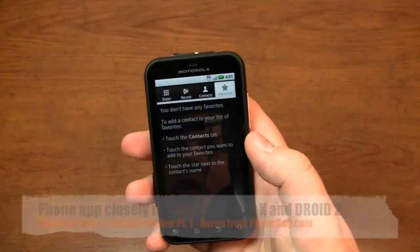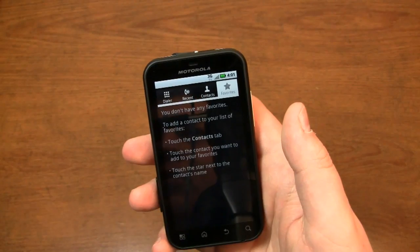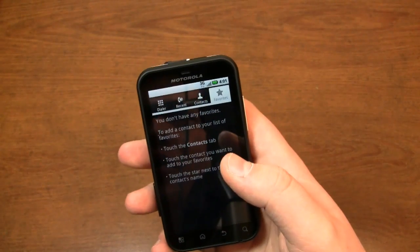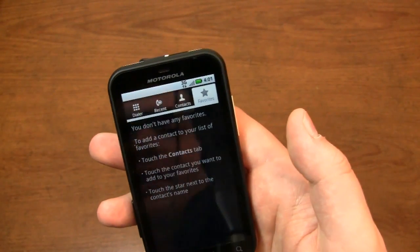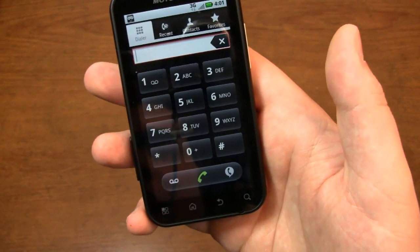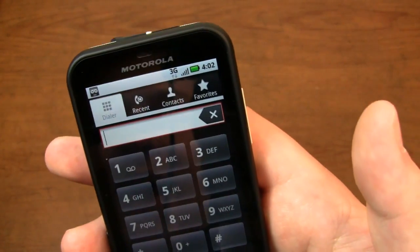Okay, let's take a look at the phone app. And you know, if you've worked with any MOTOBLUR equipped device, regardless of the level of MOTOBLUR it has, so the Droid X, the Droid 2, any of those devices, you're familiar with the dialer and the phone app on the Motorola Defy. Even though it's a full blur experience, it's very similar. So you notice buttons are similar. At the bottom, you'll see voicemail, the send key, and voice commands, along with the typical tabs at the top, dialer, recent, contacts, and favorites.